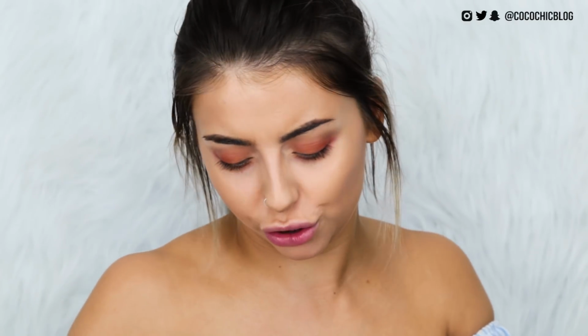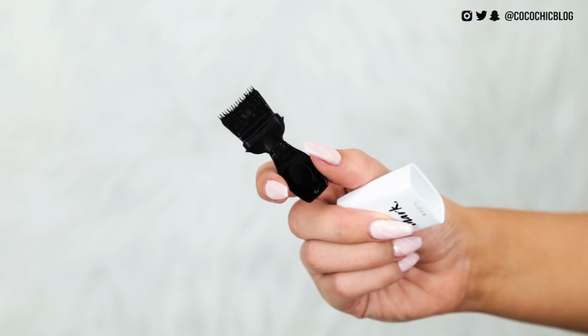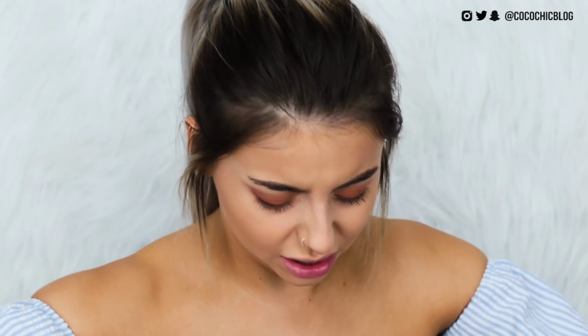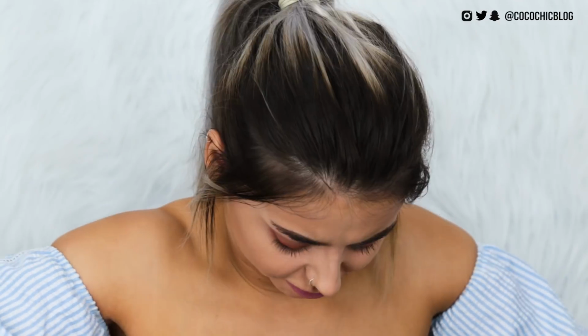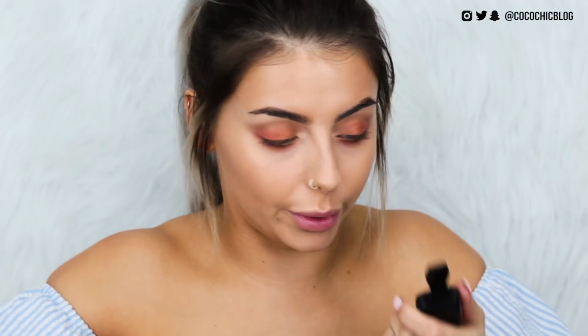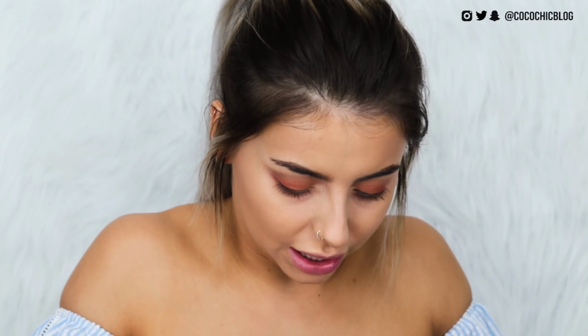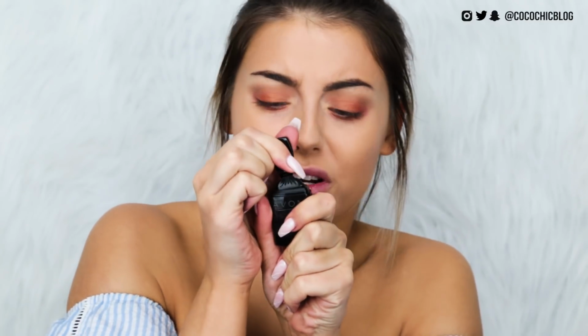So this is the Mega Effects mascara. This cost me £10, but I had to pick it up because it looks so weird on the website. Oh, there we go. What the hell is that? Is that like the handle? So I'm just trying to show you.